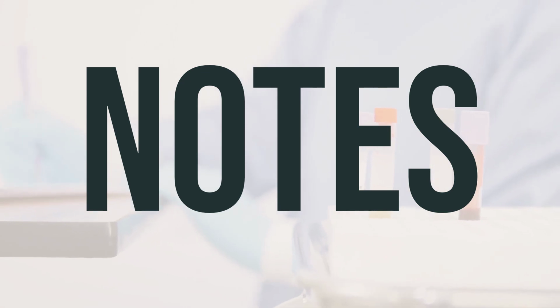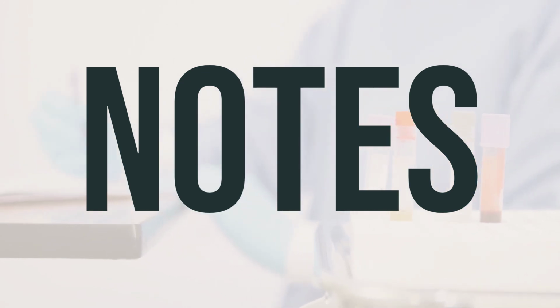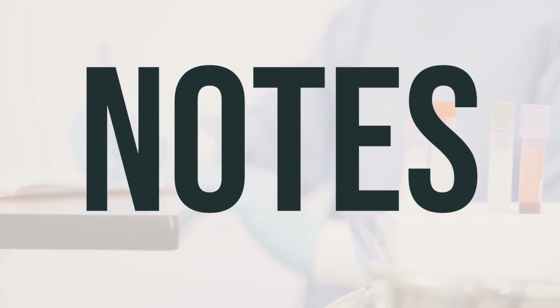Be sure to attend all scheduled medical and laboratory appointments. Certain brands of this medication may also include additional ingredients like fiber or inulin. If you have any questions about the ingredients in the brand you are using, be sure to consult with your doctor or pharmacist.